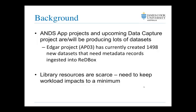The background to our system: we started off with a small system, and then as these projects went on, decided we needed a more robust production-ready metadata repository to cope with what we were trying to do. Also, a main consideration was that our library resources are scarce, and I don't think that's unusual for any Australian university. And the library's wish was to keep workload impacts to a minimum. While we'd looked around and saw that Newcastle were doing some wonderful work, their chosen methodology of doing the interviews was something that our library just felt they wouldn't be able to sustain, not to the level where we were hoping for the amount of data sets that we were hoping to get into the system. So that was our main starting point.